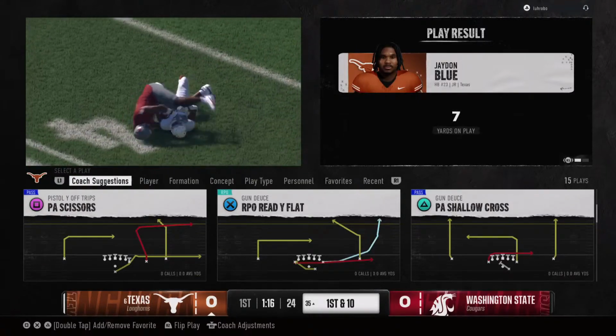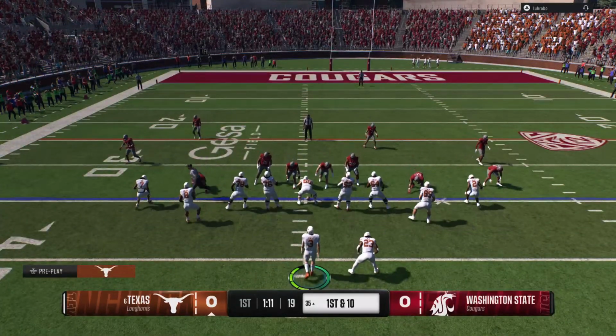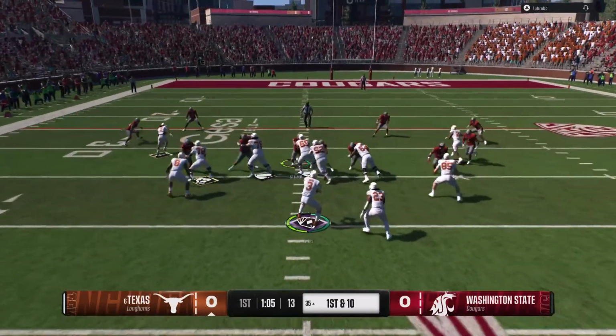And had they not picked up that first down, it would have been decision time for the head coach, right? You're kind of in no man's land on the fringe. Are you trying a long field goal? Are you going for it on fourth down? But because of the execution there and the nice throw, let's keep this drive going. Let's see if we can get 6.